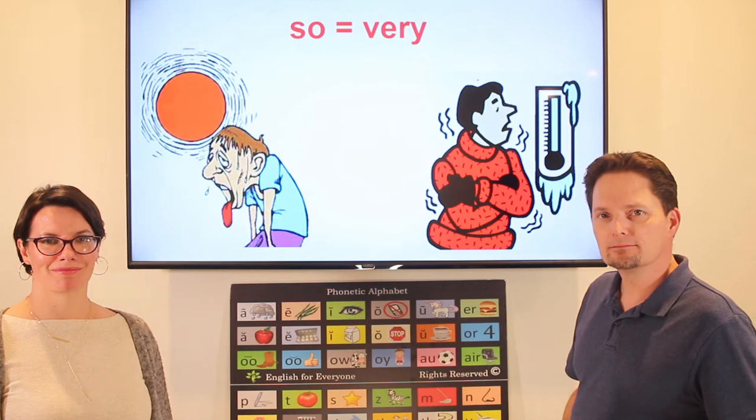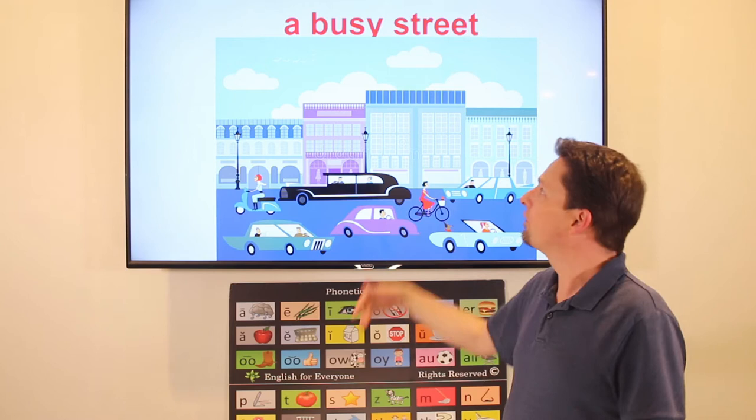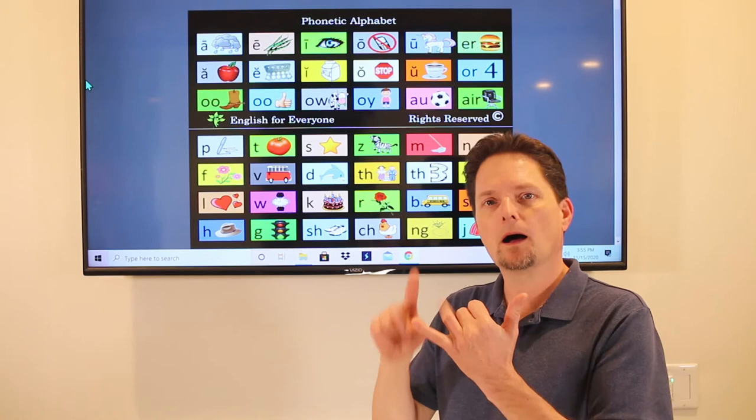Very good. A busy street. There are many cars in the street. There are many people in the street. This is a busy street. Remember, it's one, so we say a. This is a busy street. A busy street.